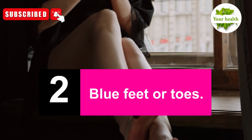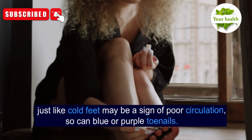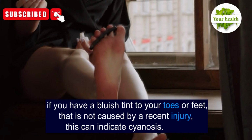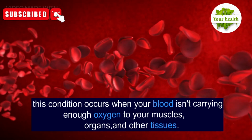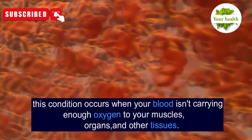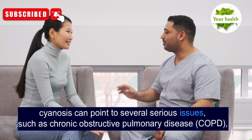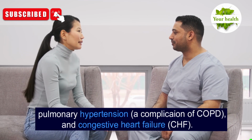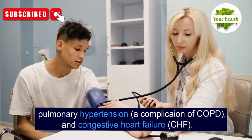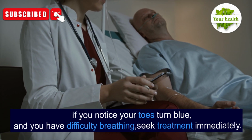Number 2. Blue feet or toes. Just like cold feet may be a sign of poor circulation, so can blue or purple toenails. If you have a bluish tint to your toes or feet that is not caused by a recent injury, this can indicate cyanosis. This condition occurs when your blood isn't carrying enough oxygen to your muscles, organs, and other tissues. Cyanosis can point to several serious issues such as chronic obstructive pulmonary disease, COPD, pulmonary hypertension, a complication of COPD, and congestive heart failure, CHF. If you notice your toes turn blue and you have difficulty breathing, seek treatment immediately.